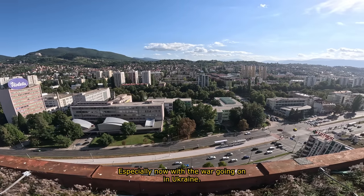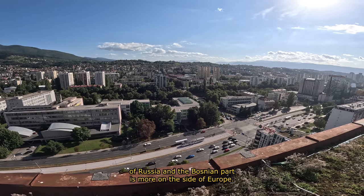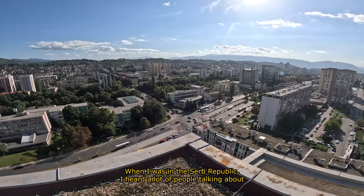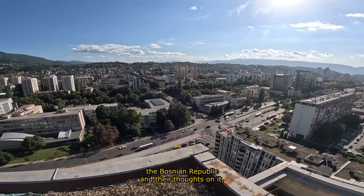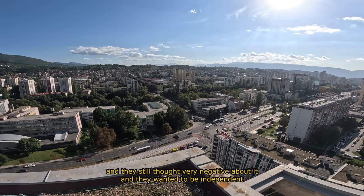Especially now with the war going on in Ukraine, this country got more and more divided because Serbia is more on the side of Russia and the Bosnian part is more on the side of Europe. When I was in the Serb Republic, I heard a lot of people talking about the Bosnian Republic and their thoughts on it, and they still thought very negative about it and they wanted to be independent from this part.